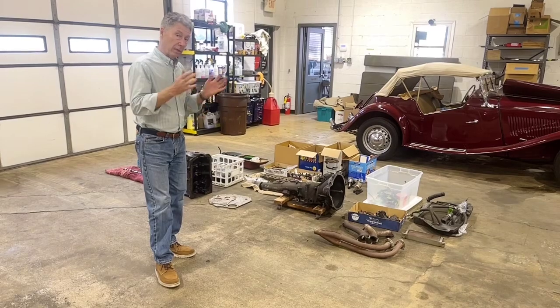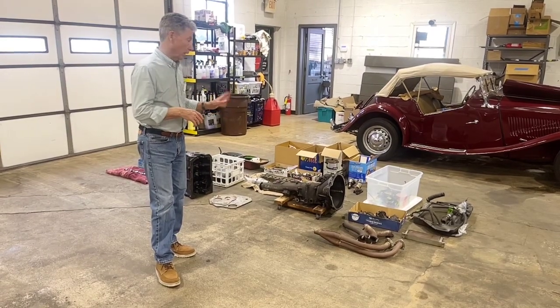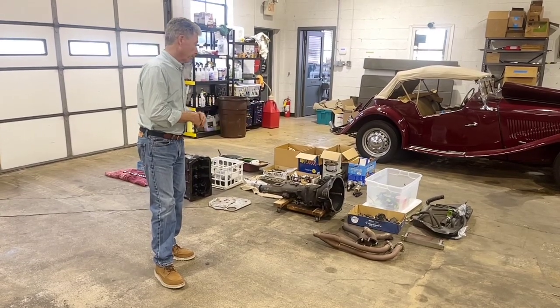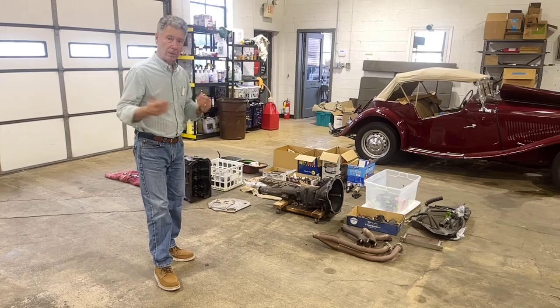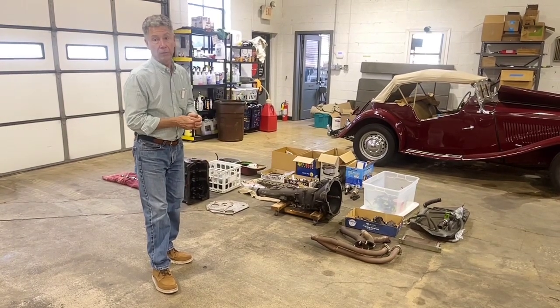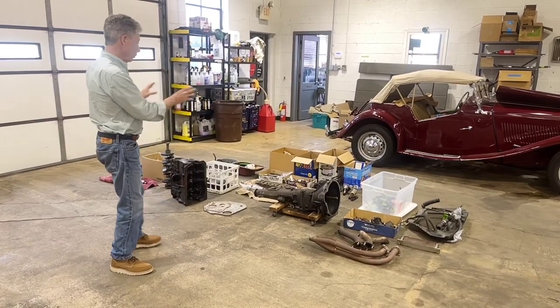In 2001, he pulled the engine and trans out, intending to do a full teardown and rebuild of the engine and transmission because he had never done that to the car. That's where the project got stalled, and then it sat under his workbench in his garage for the next 20-plus years. And that's how we purchased the car. What I'd like to do is show you what we've got.